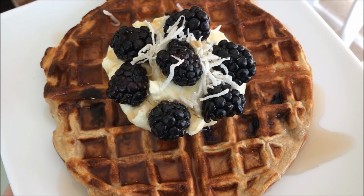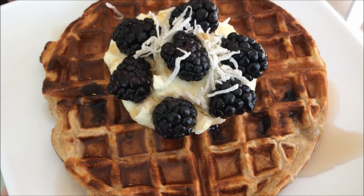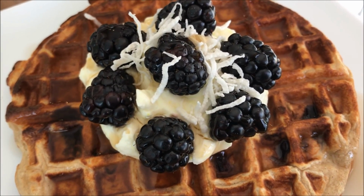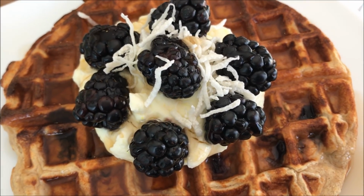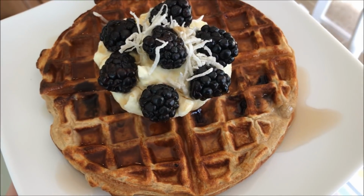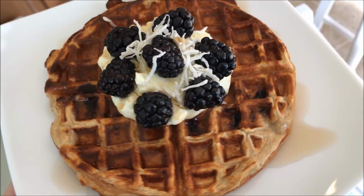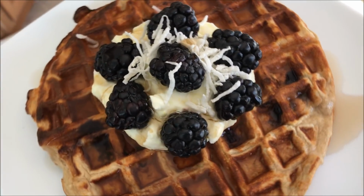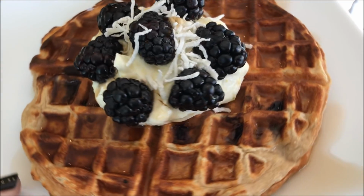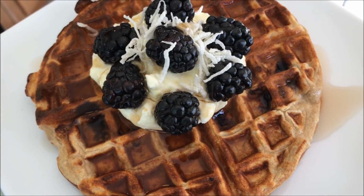For breakfast today, I have the Power of Doing WW one point waffle with some non-fat Greek yogurt mixed with lemon pudding powder for zero, blackberries for zero, 1 gram of sweetened coconut flakes for zero, and 27 mls of sugar-free syrup. So this is a one smart point breakfast, which I know is very hard to believe, but yes, this is only one smart point, and I cannot wait to dig in.